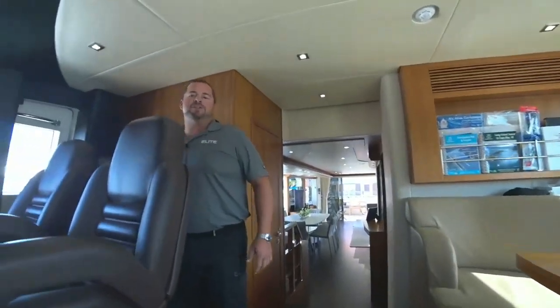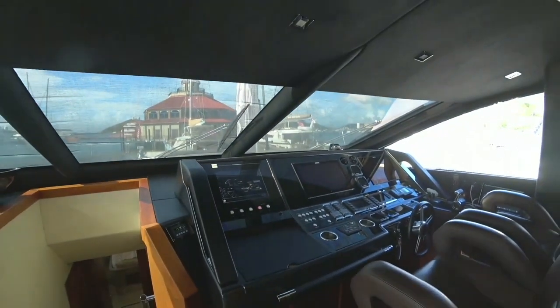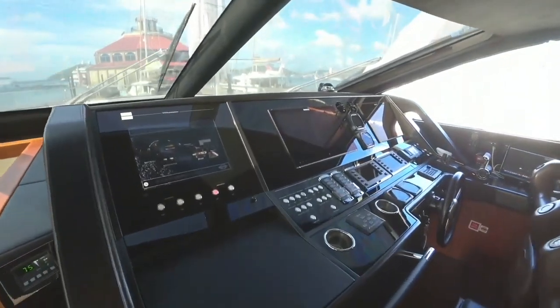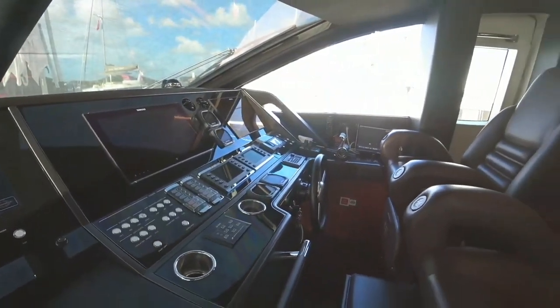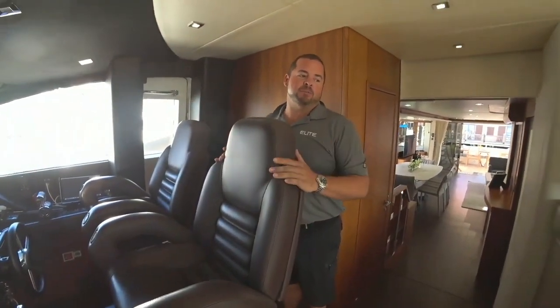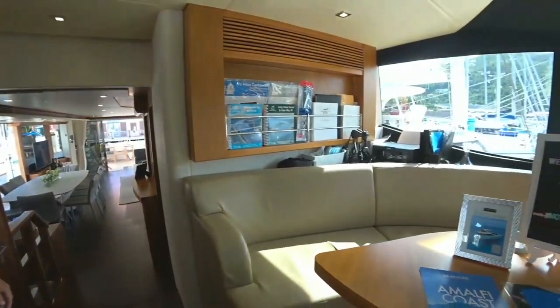So this is our bridge area. It's kind of the command center of the boat. This is a smart vessel. It's fully automated, so we have control of all the generators, tanks, safety systems. It's equipped with the latest in radar, ARPA plotting, and also the chart plotters and depth sounders, all top of the line. Beautiful seats, but also a nice spot if you want to just come up and have a cup of coffee in the morning, or a nice little breakfast.